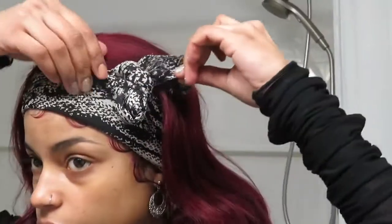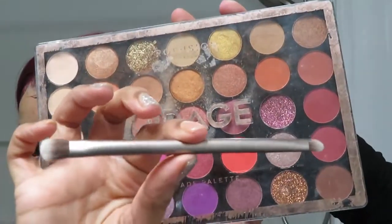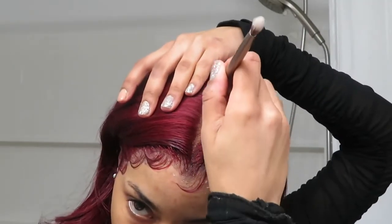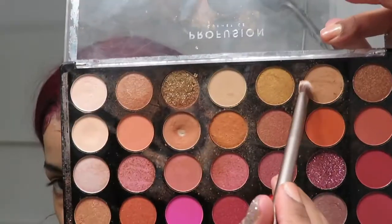I'm going ahead and using some water and this baby hair brush to just loosen up the edges in the hair that's right on the hairline so it's not stuck to the glue and gelled down with the lace. And then once I remove the scarf, I am going ahead and taking a random Profusions eyeshadow palette. I'm mixing these two shades together, and I'm first taking this smaller end of the eyeshadow brush to fill in the parting space. And then I'm going to be taking the other end to just add some shadow around the hairline to help the lace look a little bit more natural.